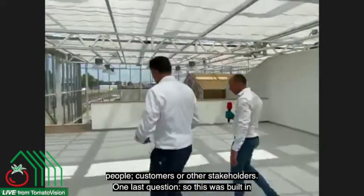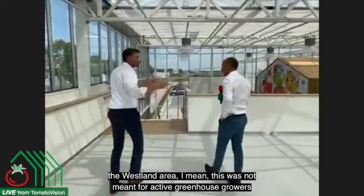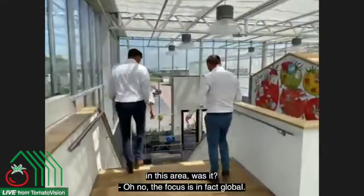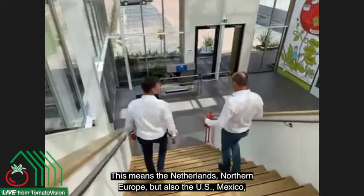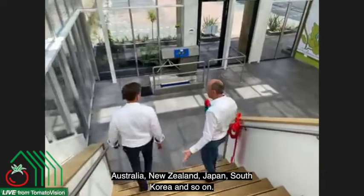One last question. So this is built in the Westland area. I mean, this is not meant for active greenhouse growers in this area, eh? Oh, no. The focus is, in fact, global. Globally, that means the Netherlands is one of them, North Europe is one of them, but including America, Mexico, Australia, New Zealand, Japan, Korea, all that.